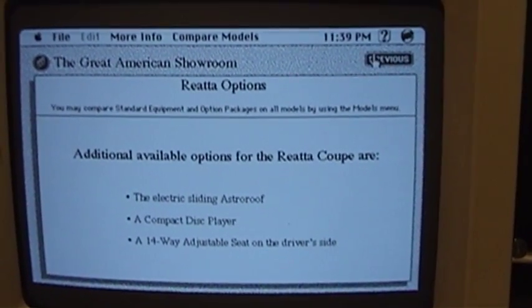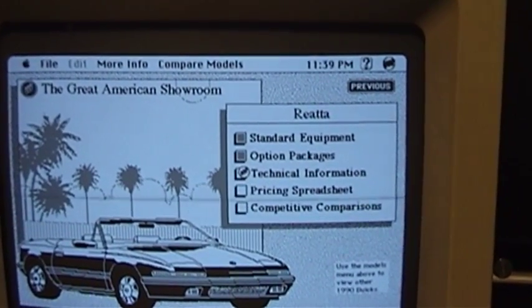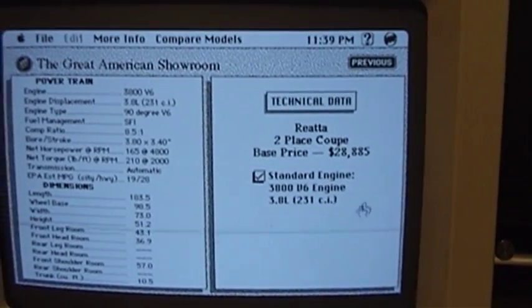Technical information, as well as its base price at the time. It was a $30,000 car, as it's built here.